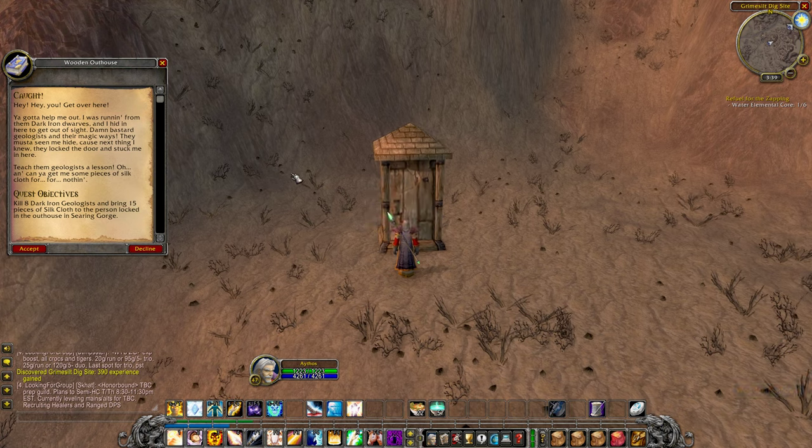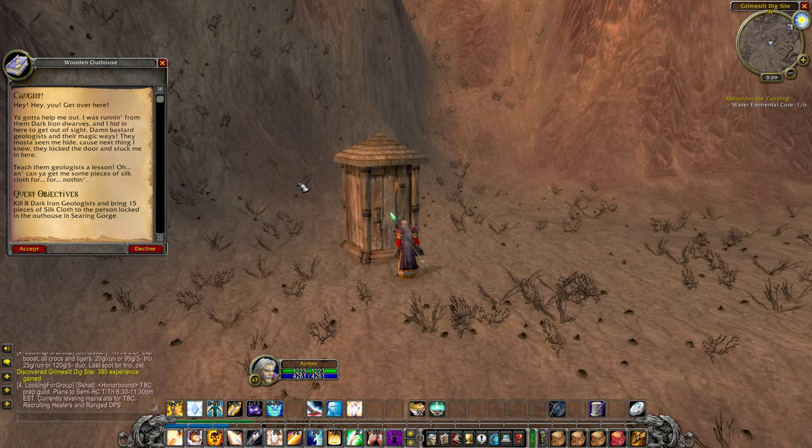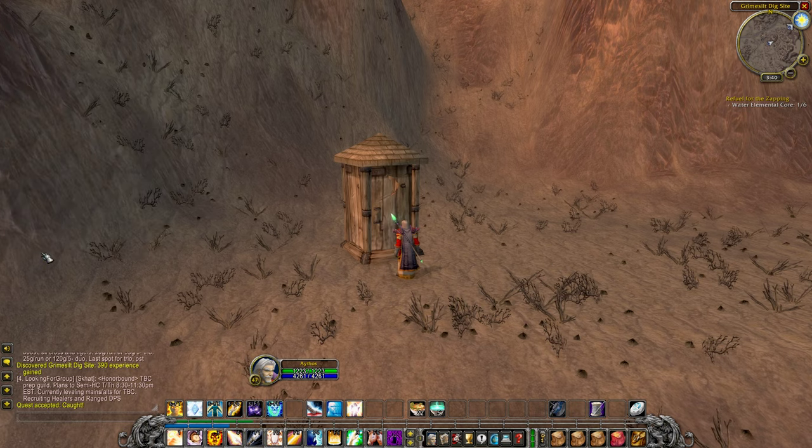Hey you, get over here. You gotta help me out. I was running from them Dark Iron Dwarves and I hid in here to get out of sight. Damn bastard geologists and their magic ways. They must have seen me hide, because next thing I knew, they locked the door and stuck me in here. Teach them geologists a lesson. Oh, and can you get me some pieces of silk cloth for nothing? Yeah, nothing. 15 pieces of silk cloth.